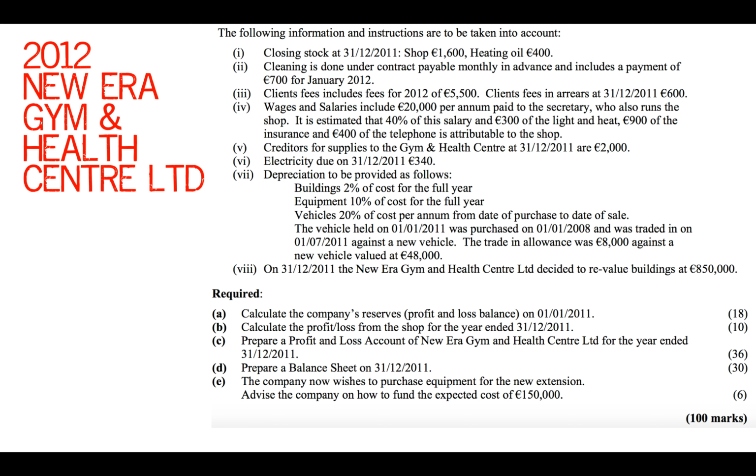Note 8. On the 31st of the 12th, 2011, the New Era Gym and Health Centre Limited decided to revalue buildings at €850,000. Required, Part A. Calculate the company's reserves, profit and loss balance on the 1st of the 1st, 2011, 18 marks. B. Calculate the profit or loss from the shop for the year ended 31st of the 12th, 2011, 10 marks.